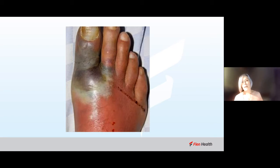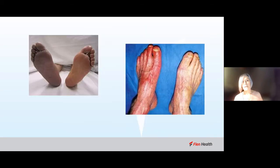Another point that I always make when people are assessing feet is to look at both feet together. It's very important because unless you look at them both, you don't know if one's normal or abnormal for somebody, and it can give great clues as to what's going on in one foot rather than the other. On the left picture there, it's a rather subtle difference in colour, but you can still see it, and on the right there's a very distinct difference.